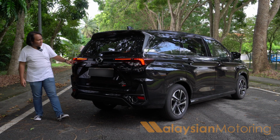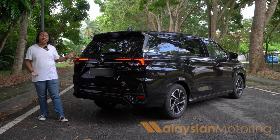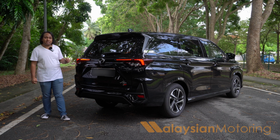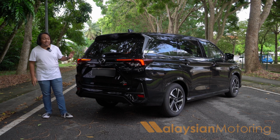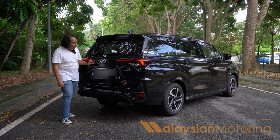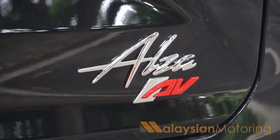It is worth noting that this panel here is black on all cars. It's hard to tell because this car is in elegant black, or perhaps right now slightly dirty and dusty black. But in any case, it does look rather smart, and unlike on the Toyota where you get the model designation here, we just get the sweet little Alza logo here along with the model designation.